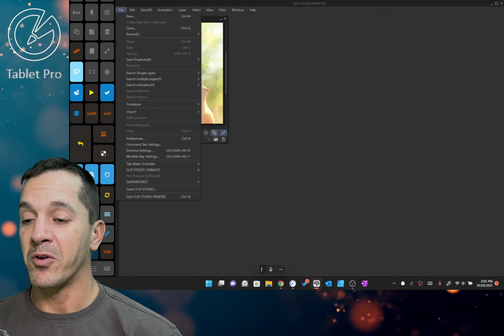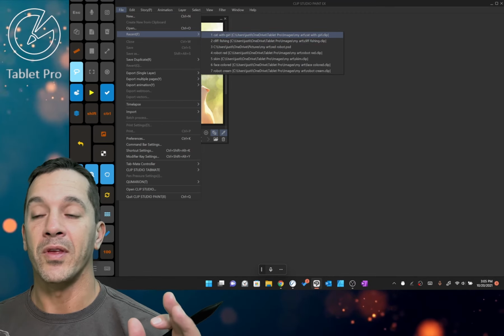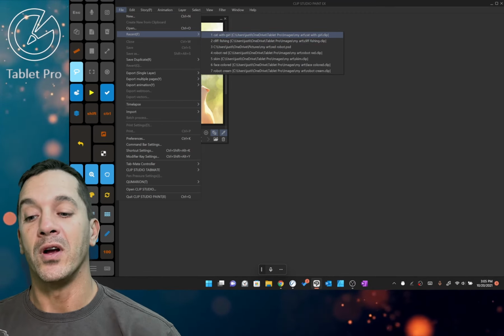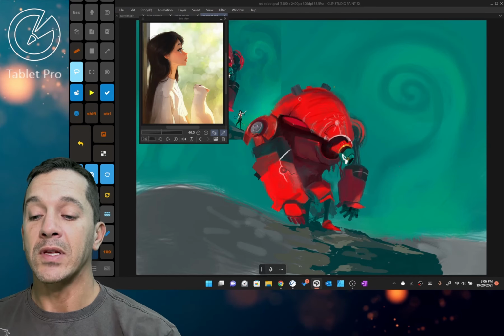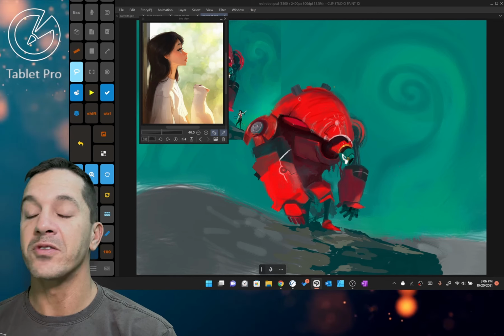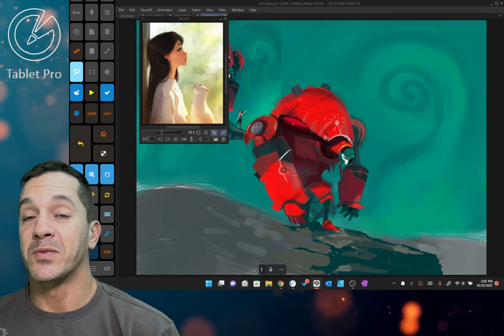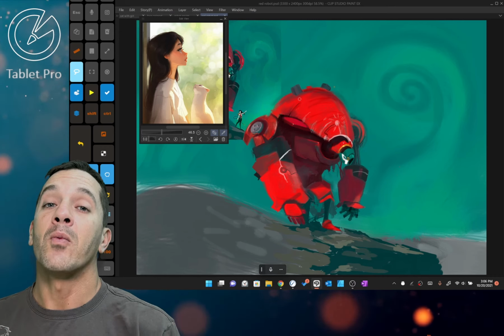It's a great program, probably the best for touch, along with Rebelle 4, 4.1 actually. Okay, so one of the things I really like about Clip Studio Paint is it has all of those gestures that you expect and you use with Procreate, almost all the same ones.